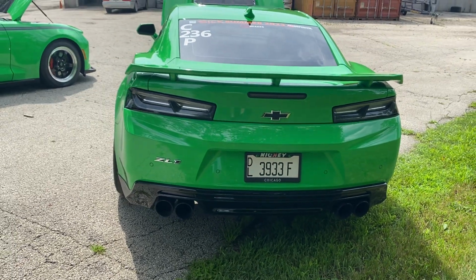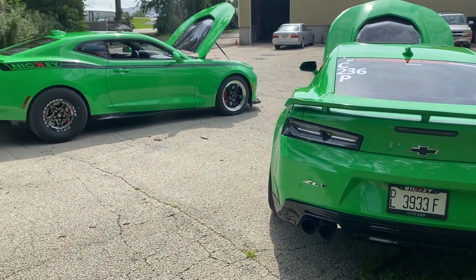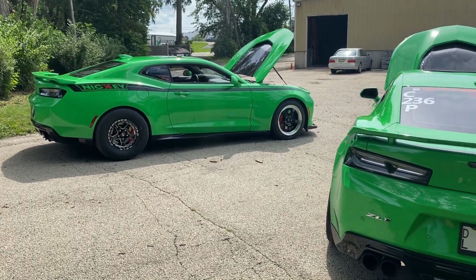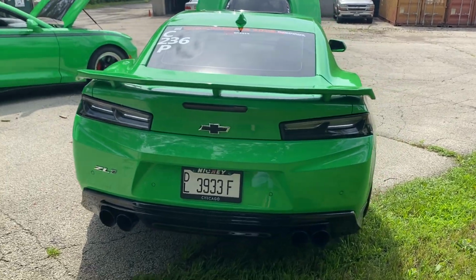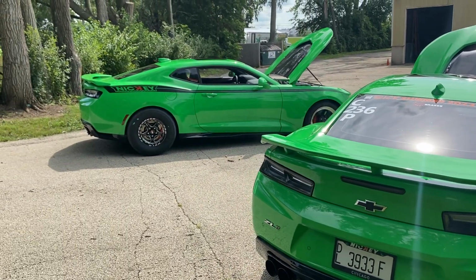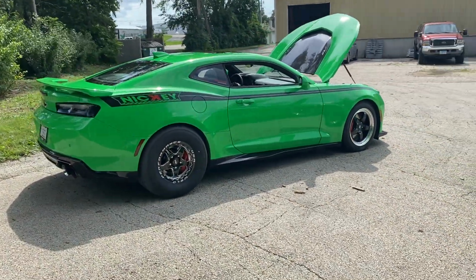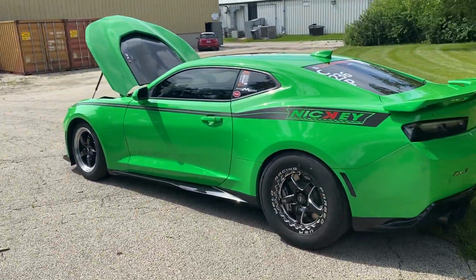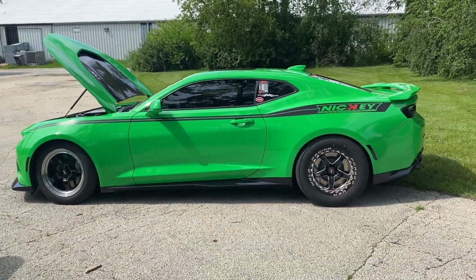But yeah, just turn the key, they fire right up. Nice idle, great sound, and when you're on the gas, they sound unbelievable. I mean, at the racetrack, going down the track, at the road course, these cars sound way better than most of our competition.